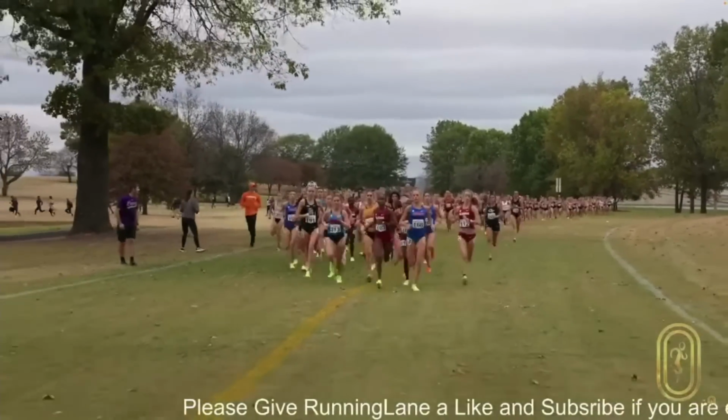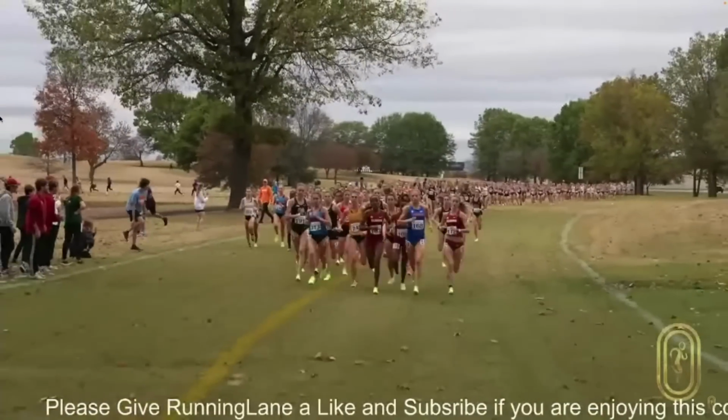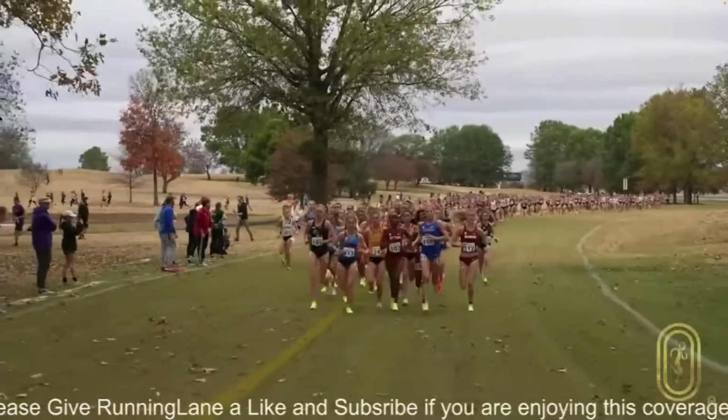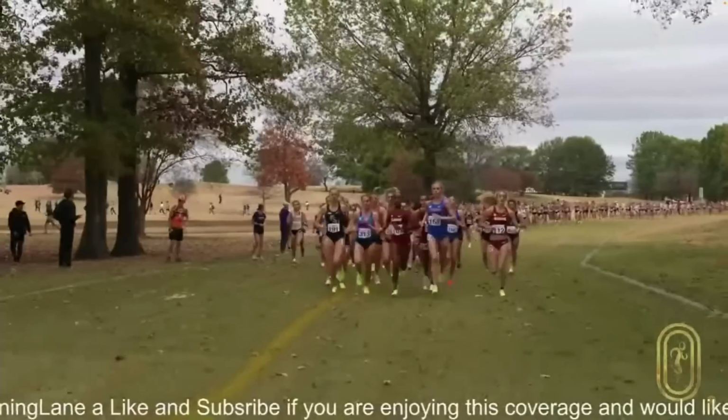Valby's still in control. Looks like Amaris, she was a high school phenom here from the state of Alabama, down in the Montgomery area. She's on her outside in the Alabama kit.